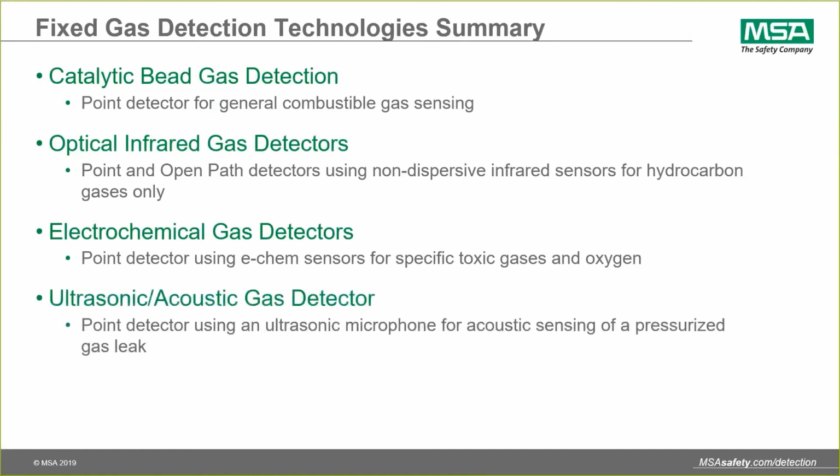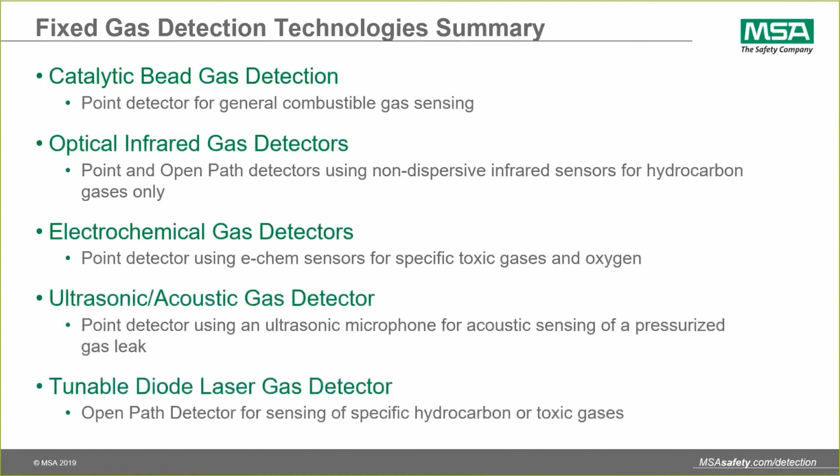Ultrasonic / acoustic gas detectors are the microphone-based point detector for acoustic sensing of pressurized gas leaks. And then you've got the tunable diode laser, the ELDS gas detector, an open path system for sensing of specific toxic or hydrocarbon gases. There is one other configuration I want to talk about before I wrap it up today, and that's the gas sampling option.